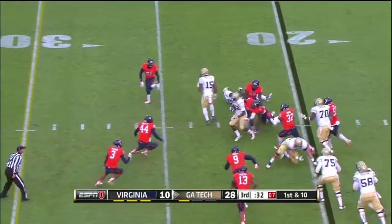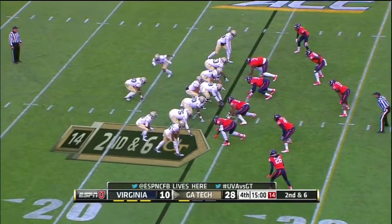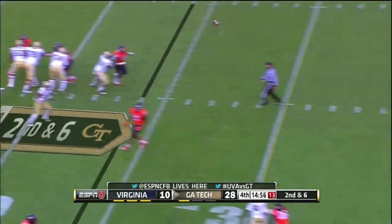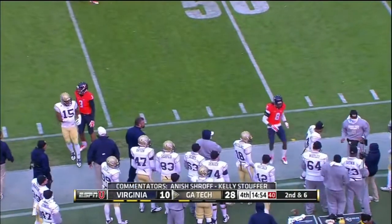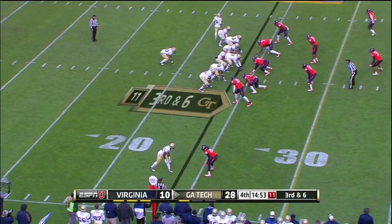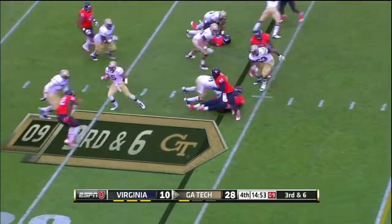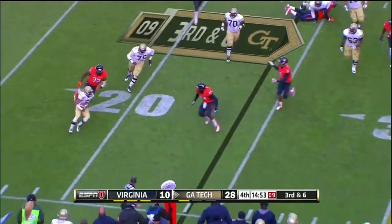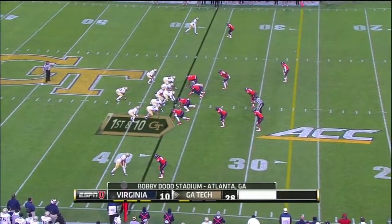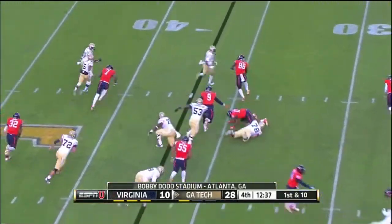Here's Broderick Snoddy. Uses a blocker, and now Virginia down 18. Georgia Tech with the ball back after a turnover. Justin Thomas slings it downfield. It's incomplete. Those are the situations and plays that Virginia has not taken advantage of here this afternoon. Quarterback keeper on 3rd and 6, a zigzag run by Thomas. The Yellow Jackets with a win today would have the first of 4 conference wins in the ACC Coastal.